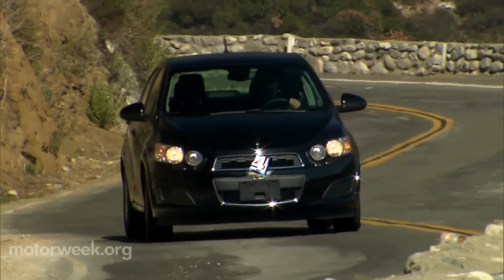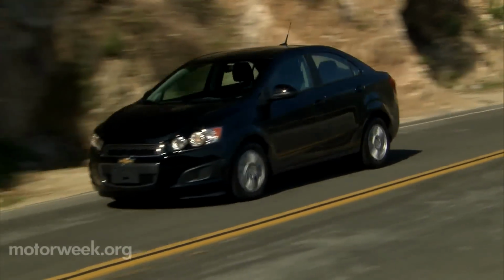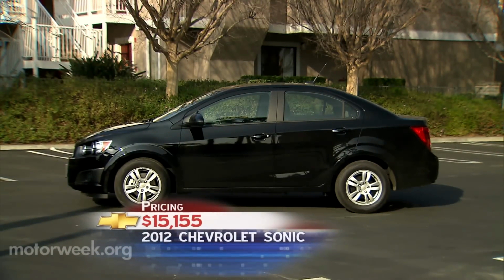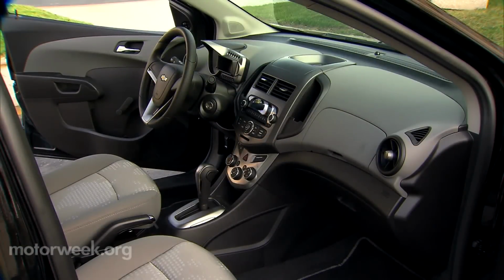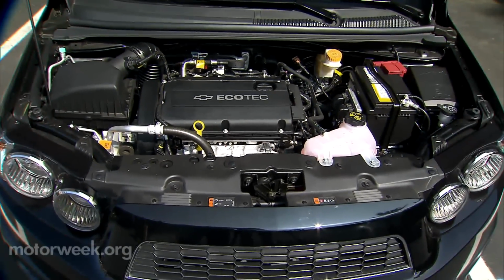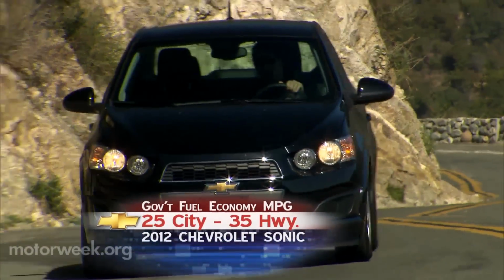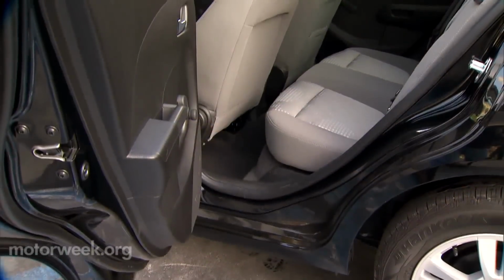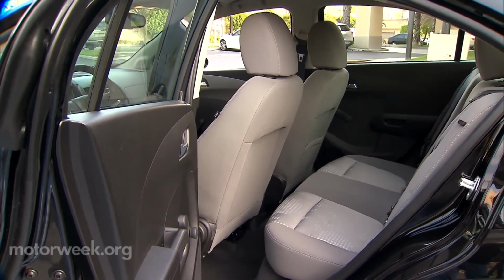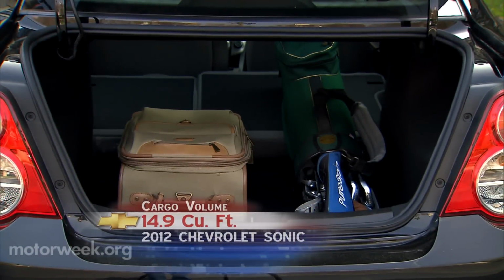Coming in 4th place is the only domestic brand entry to make the cut, the Chevrolet Sonic sedan, whose $15,155 price tag made it the second cheapest car in the competition. Power comes from a 1.8-liter Ecotec engine with government fuel economy ratings of 25 city and 35 highway, which is the worst in our competition. Rear seat legroom is above average for a subcompact 4-door, as is the generous trunk capacity of 14.9 cubic feet.